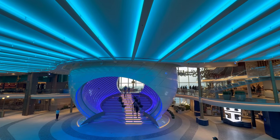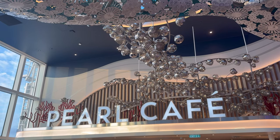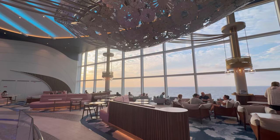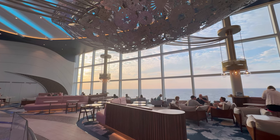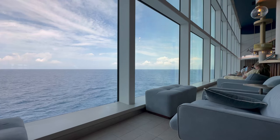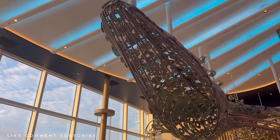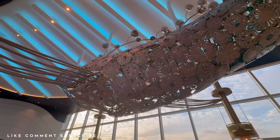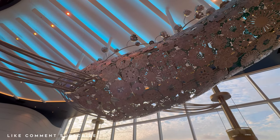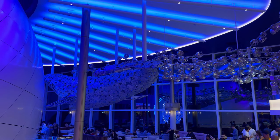In the heart of the Royal Promenade on the port side of the ship, you will find Pearl Cafe. This is another flagship venue on Icon of the Seas, and for good reason. Surrounded by a wall of glass with ocean views as far as the eye can see, this is the perfect spot to sit back and relax with a yummy snack or a drink from the cafe. And the best part is the absolutely stunning art installation of a whale which finds itself at home suspended above the Pearl Cafe.